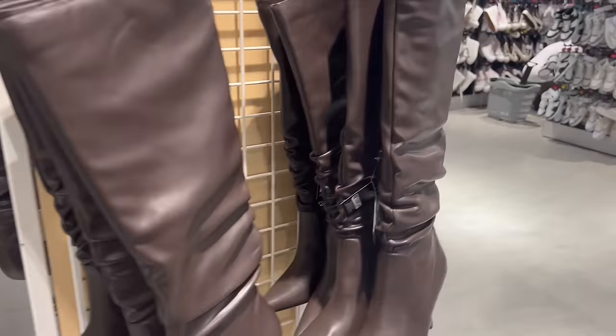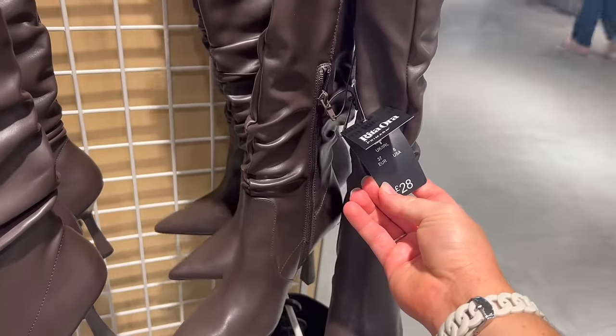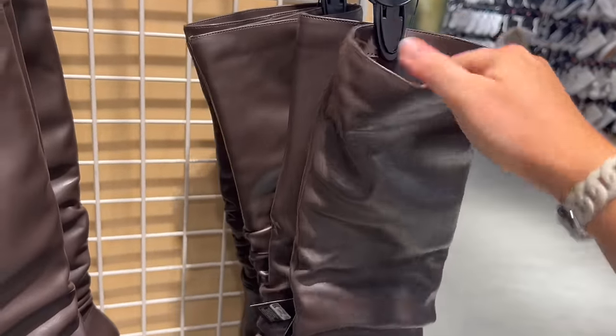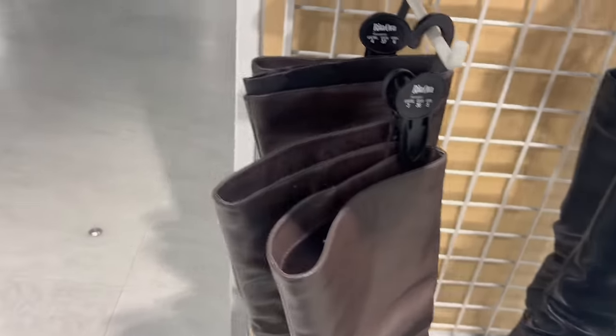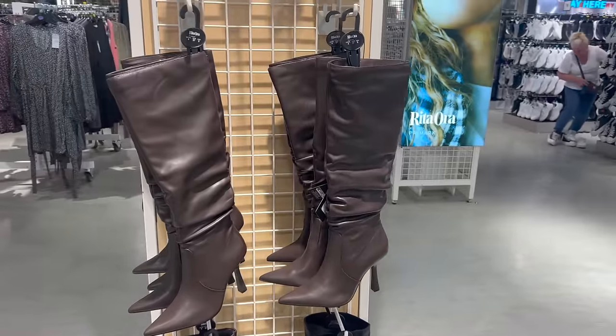Oh wow, okay, I love, love, love these boots. They don't even look too high, they're 28. Okay, I've got to give these a go. I always struggle with the cuffs here at Primark though. I can almost tell that they're gonna be too small. And actually, will I try them? Because they're all fours. They're three, they're four, so I probably won't get to try them, but they are beautiful.